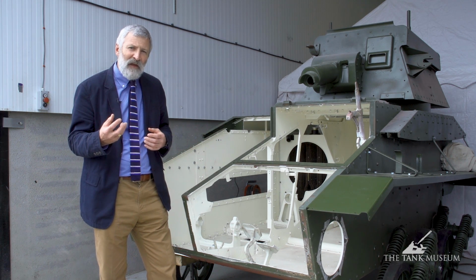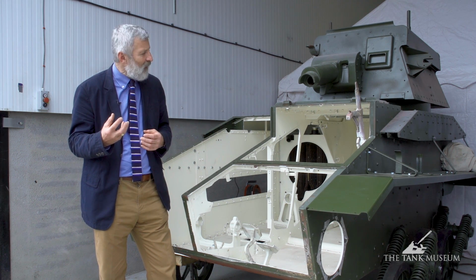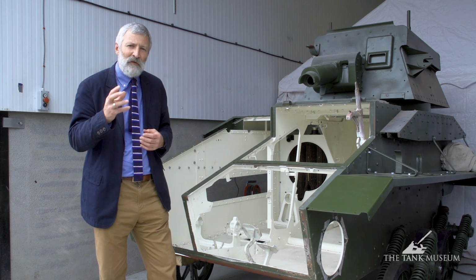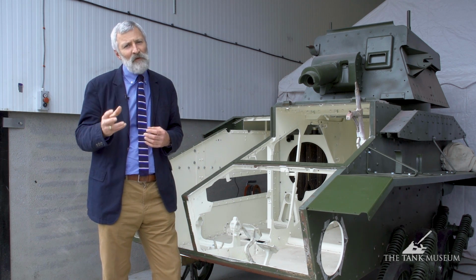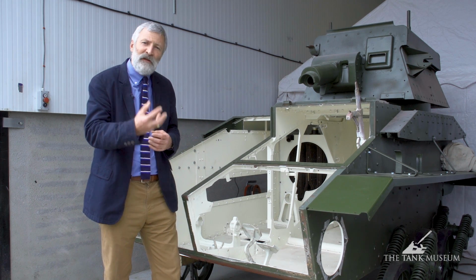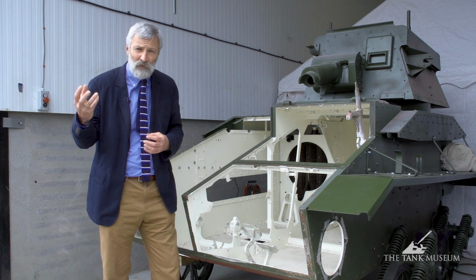It had a Meadows engine, quite nippy, about 36 miles an hour on the open road when it got going, but it was still really an interim model. Only about 38 of them, we think, were made, and they were mainly used for training. Some of them, though, in 1940, we know, ended up in France because a number were captured by the Germans and converted into other uses, like an assault gun.